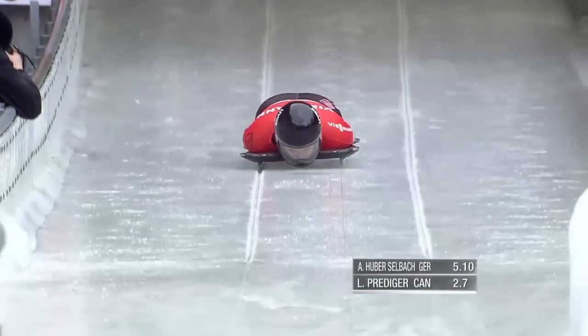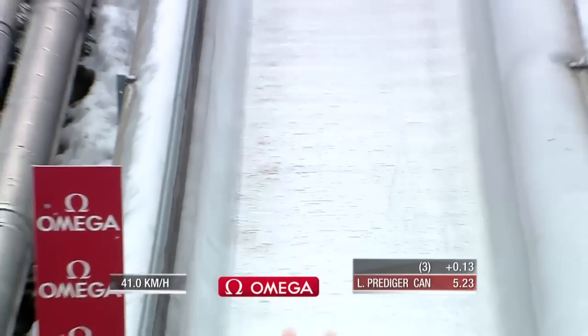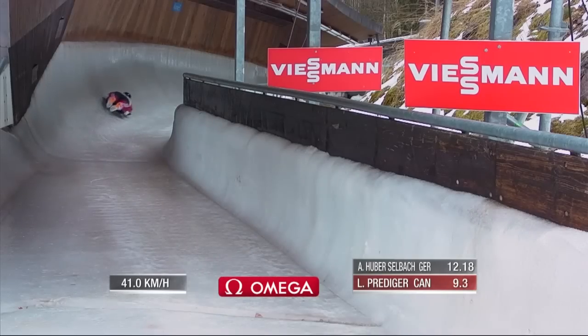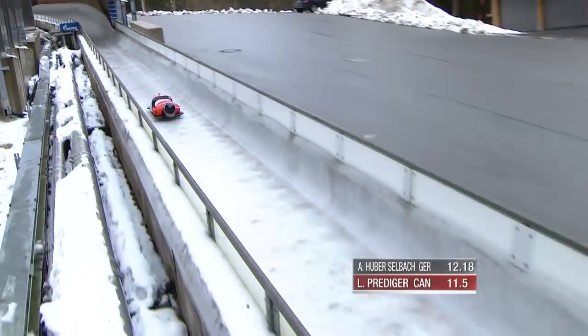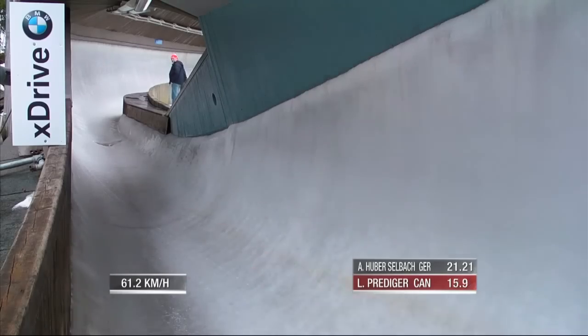Lynette likes this track. She was here in the pre-season and she did some training on the track, and she also won one of the Europa Cup races here at the start of the season. 5:23, same as Tina Hermann. So it can be interesting to compare her with the local girl and see where she ends up.